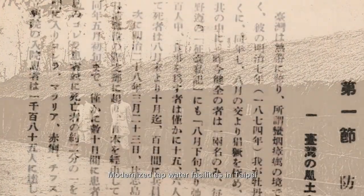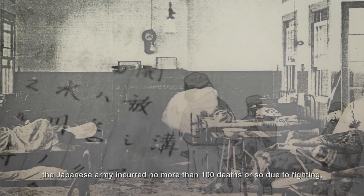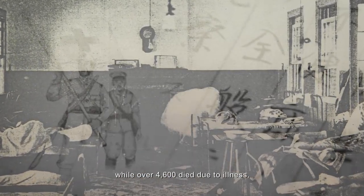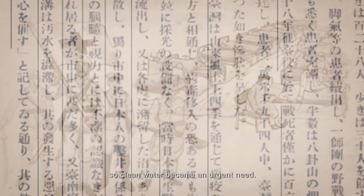Modernized tap water facilities in Taipei date from the early days of the Japanese colonial era. In the battles to take control of Taiwan, the Japanese army incurred no more than 100 deaths or so due to fighting, while over 4,600 died due to illness. So clean water became an urgent need.